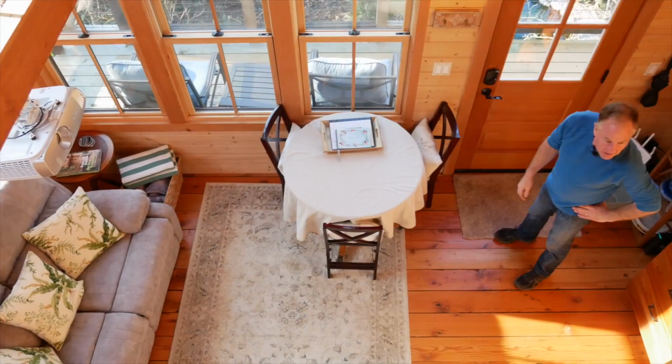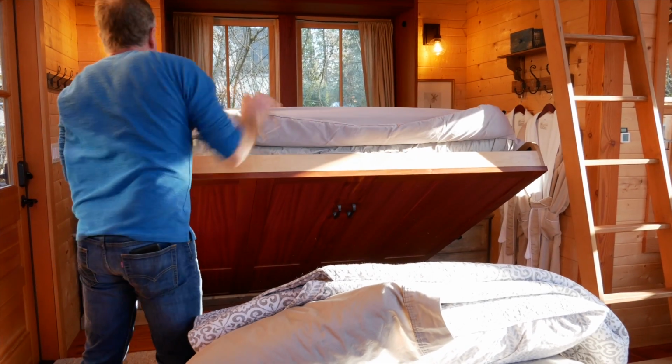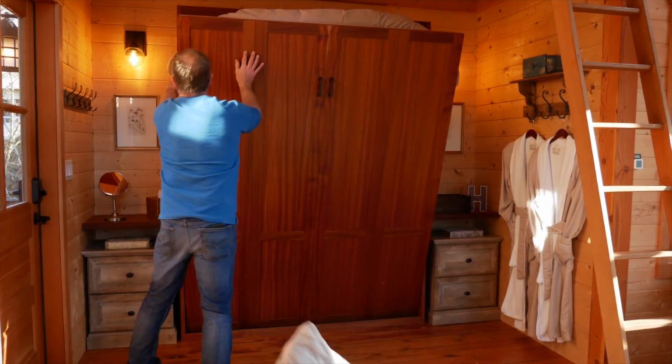The treehouse is 199.9 square feet of floor space. 200 square feet does not sound like a lot of space. It's more than enough space for 2, 3, 4 people to stay in there and be very, very comfortable for a night or two.